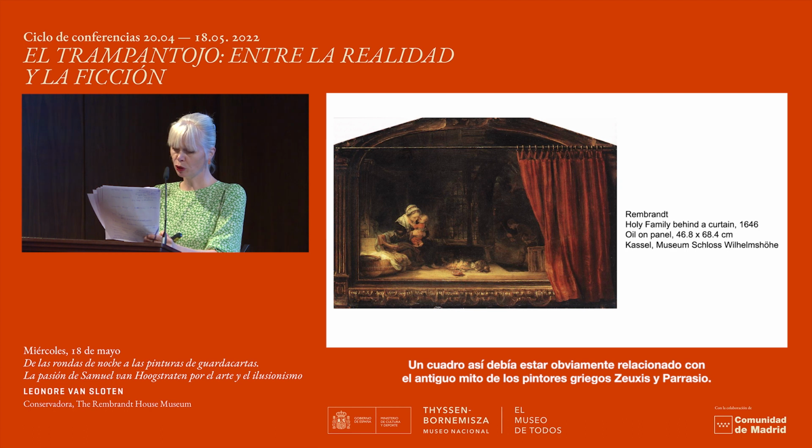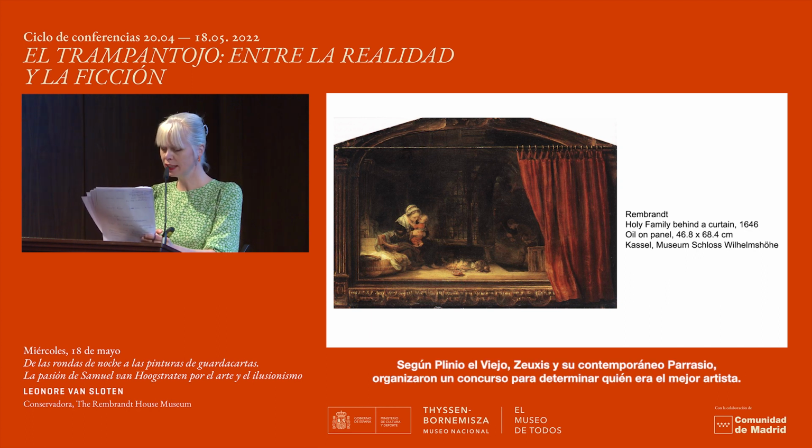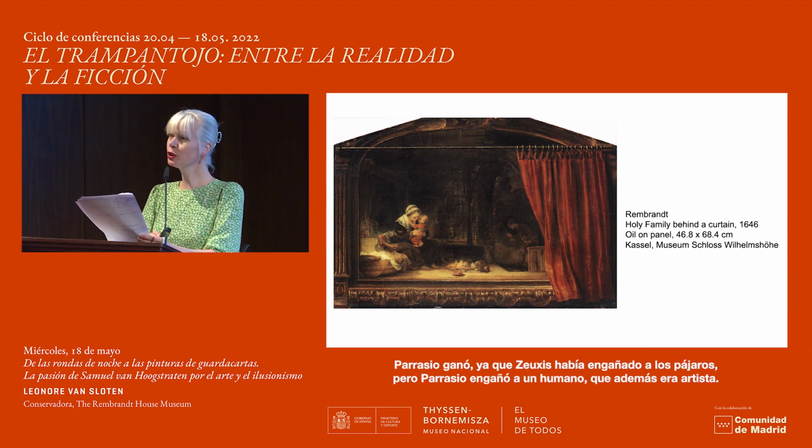Such a painting, of course, must have been obviously connected to the ancient myth of the Greek painters Zeuxis and Parrhasius. You surely have been told about this hugely important story in other lectures and, of course, in the exhibition and catalogue. According to Pliny the Elder, Zeuxis and his contemporary Parrhasius staged a contest to determine the greater artist between them. And when Zeuxis unveiled his painting of grapes, they appeared so real that birds flew down to peck at them. But when Parrhasius, whose painting was hidden behind a curtain, asked Zeuxis to pull aside that curtain, the curtain itself turned out to be the painting. It was a painted illusion. So Parrhasius won, since Zeuxis had deceived the birds, but Parrhasius deceived a human, an artist even.